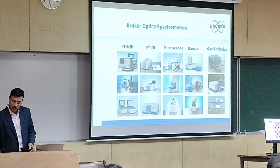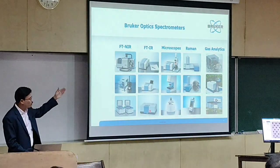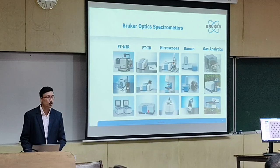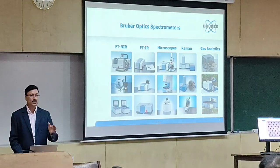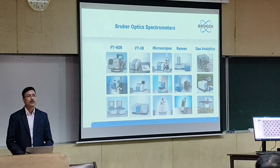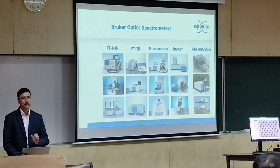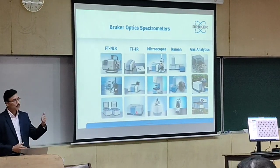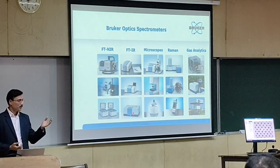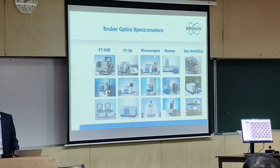These are actually three models we have shown, but there is also a very high-end system available with Bruker. That is the IFS 125 FTIR spectrometer. This comes with very high resolution, that is 0.0005 centimeter inverse. So this kind of system is available, I think, at Physical Research Laboratory, then BARC, etc.